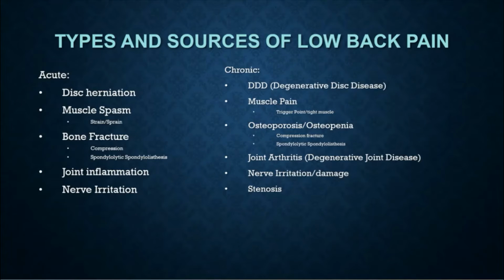So a compression fracture on the acute side can be from a traumatic fall or injury. Same thing with the spondylolytic spondylolisthesis. That simply means that there was a fracture in the pars interarticularis, which is a part of the spine, and it separates and slips forward. Now, if we look at the chronic side, the osteoporosis and osteopenia can cause a compression fracture and can also cause a spondylolytic spondylolisthesis.